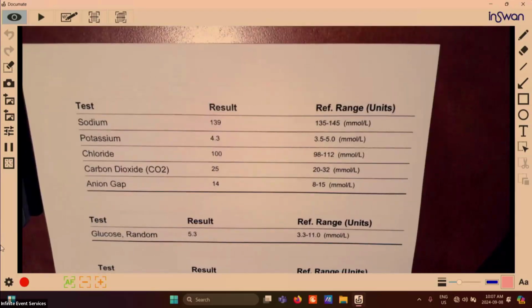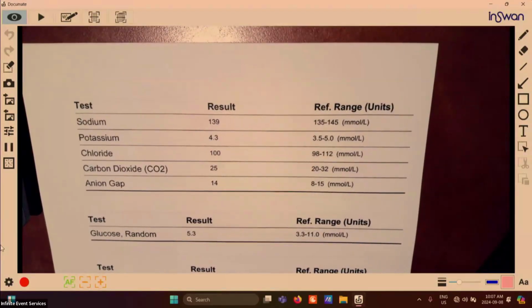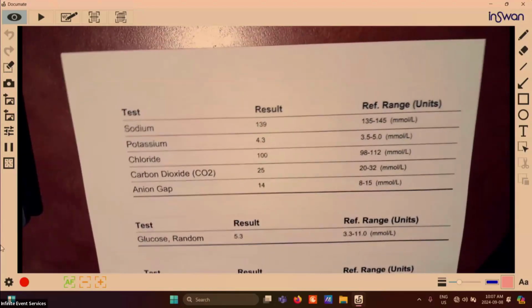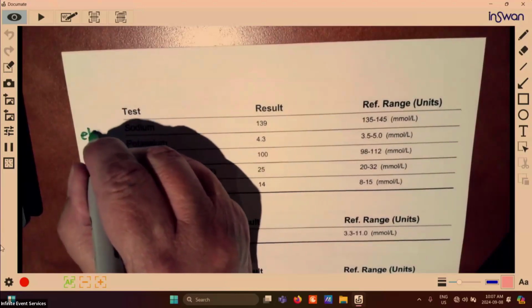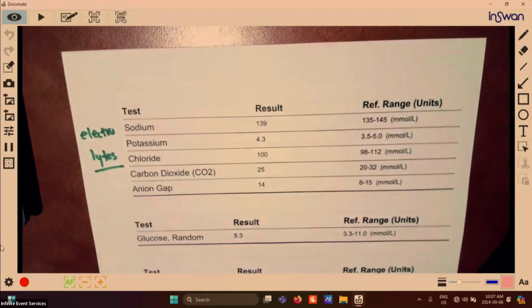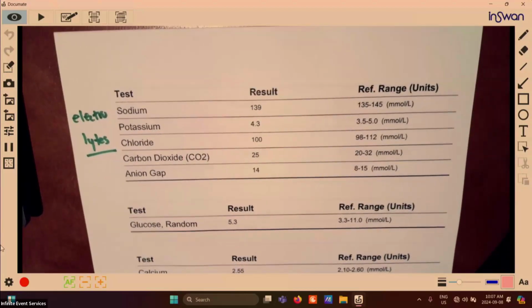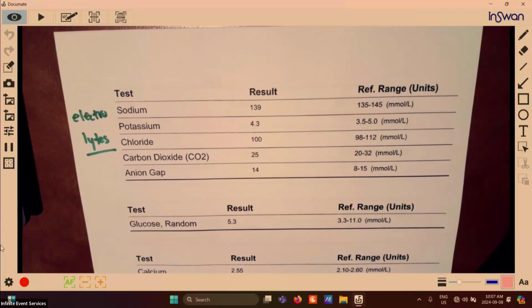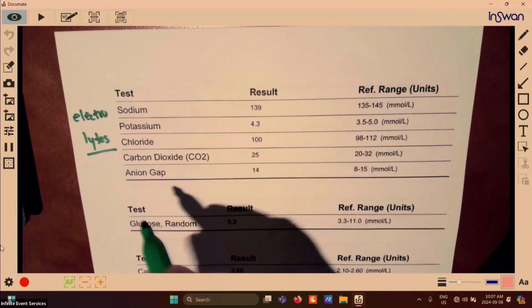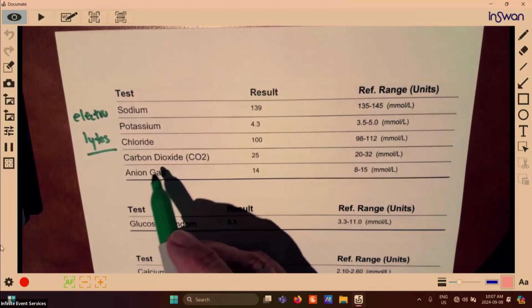The next step is more about how the body is functioning. These are called electrolytes. And your clinician will often just say your lytes, not your whole electrolytes, because we all love our short forms. So: sodium, potassium, chloride, carbon dioxide, and then something called the anion gap.